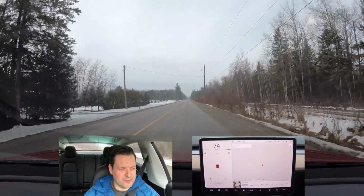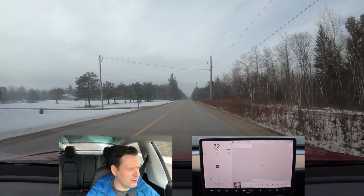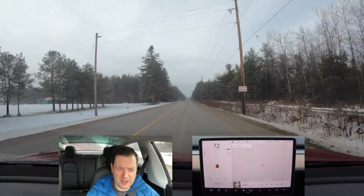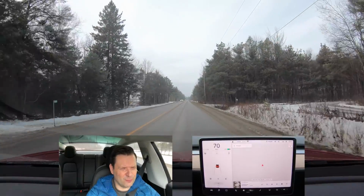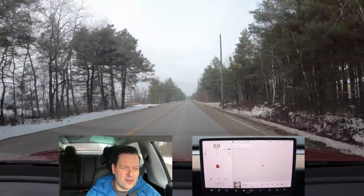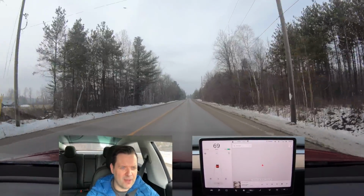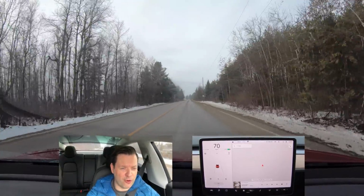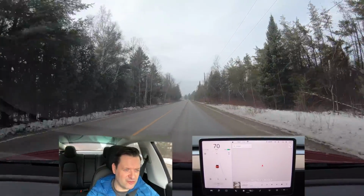So the learning in terms of the 6-month experience is that if you were an early adopter like me, and the all-wheel drive wasn't available and you only had the rear-wheel drive, it's not a big deal. Or if you wanted to save the money and not buy all-wheel drive, the rear-wheel drive performs very well with winter tires, and I think that video really demonstrates that.